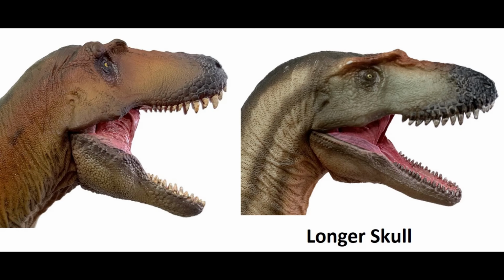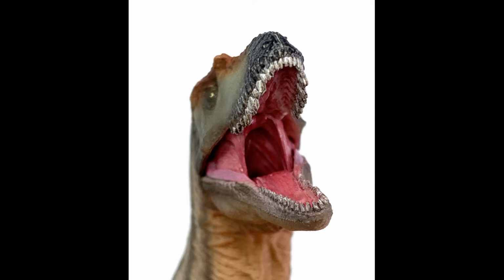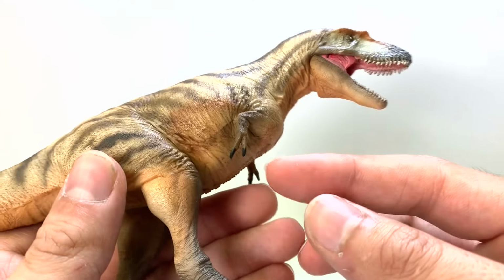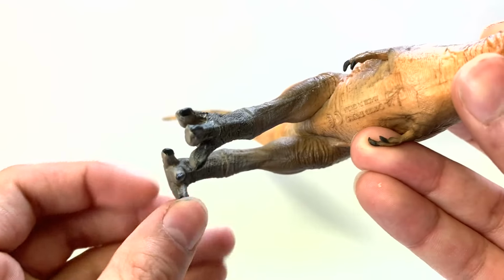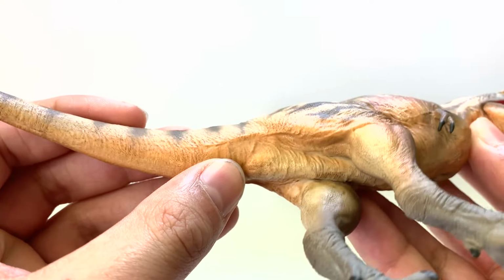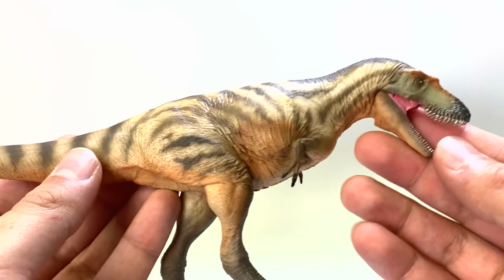Notice how the skull got a little bit longer in this guy than the Lythronax. Its jaw also opens. The inside is lined with teeth. Although it is a longer head, it is not as robust as the Lythronax. Its arms, same thing, two clawed fingers. The feet show that pinched middle toe as well. We've got a cloaca. Always good to check that your dinosaurs have cloacas. And this pattern is a little bit different.